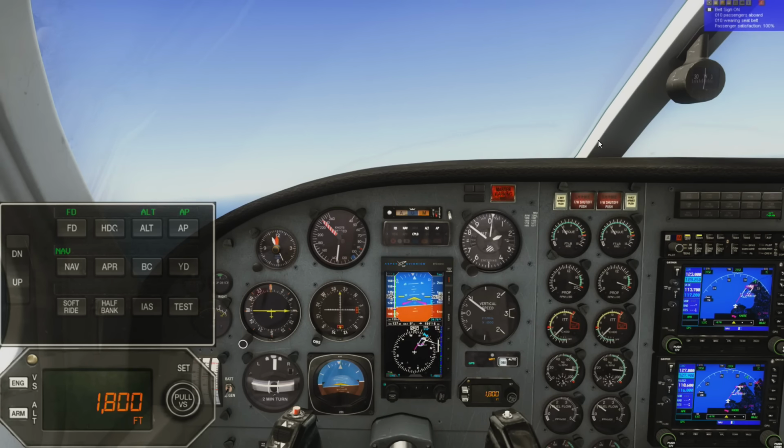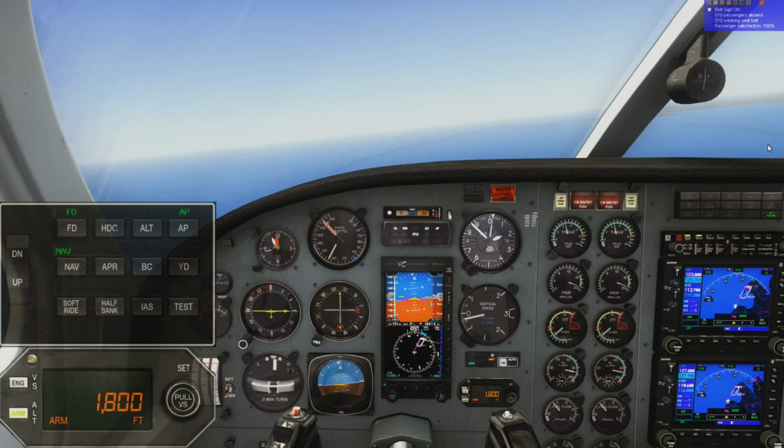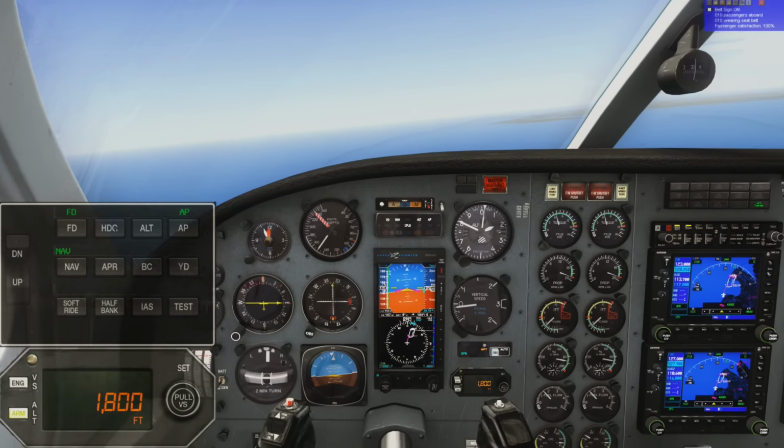Why are we all of a sudden climbing? I don't know why that went off of ARM. That's odd. All of a sudden we went up to 1900. I don't know what the heck was up with that. I didn't hit anything. So this is off here to the right a little bit. There's 1800 and 1500 of FSX. Although the thing is, like I say, we don't actually know where those waypoints are now.